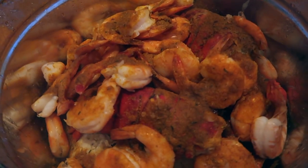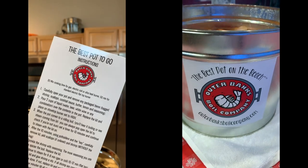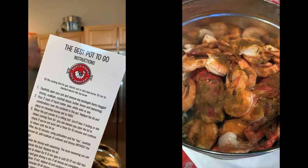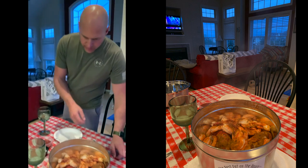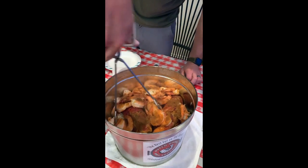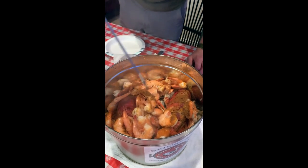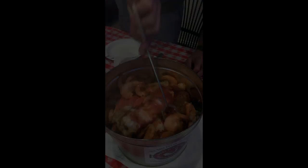I cannot wait to get into this. Our boil is complete. It is time to eat. So fancy. Yeah, let's mix it up. Let's see what's in there. Lobster tails, clams. Yeah, clams are open. Crabbies. Oh, yummy.